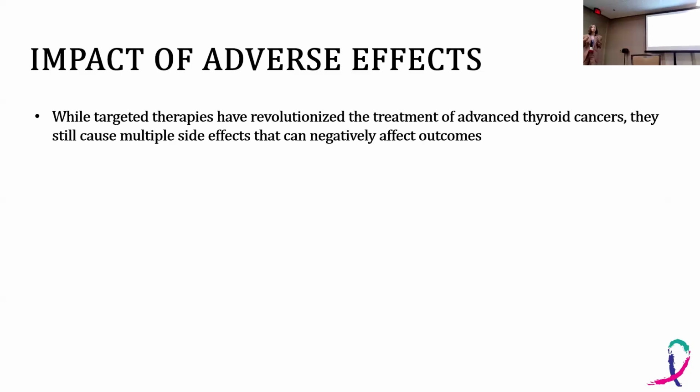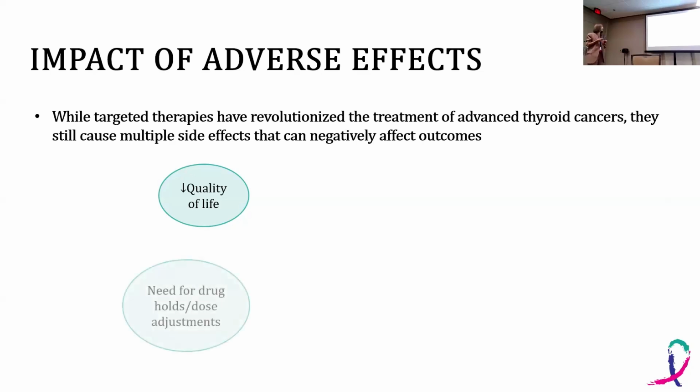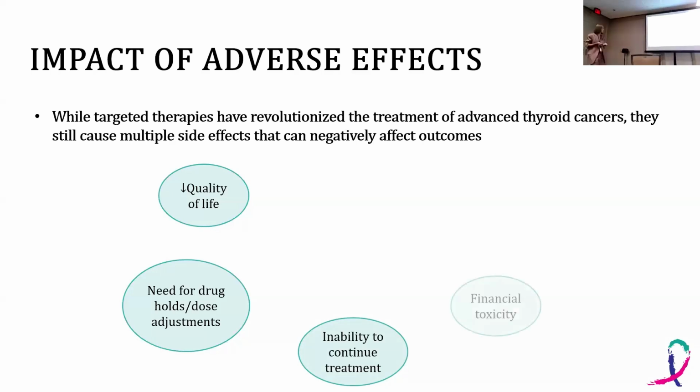Well, it's because ultimately they're going to negatively affect patient outcomes. As I mentioned, many of these side effects are relatively common, and if the patient is experiencing one or several of them, this can lead to a decrease in their quality of life. Sometimes they need to hold their drug or have dose adjustments, and sometimes they even have to stop treatment because of side effects, and that's not something that we want. We want to have a treatment that effectively works against the cancer.